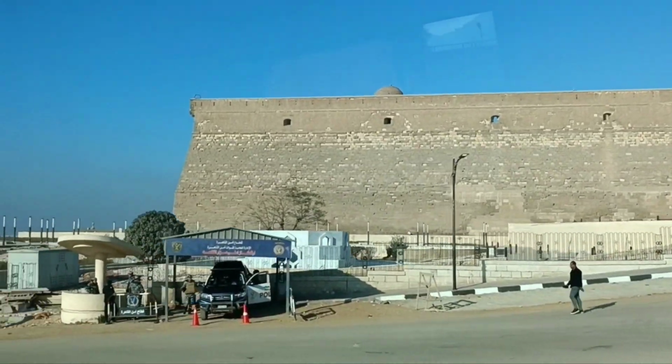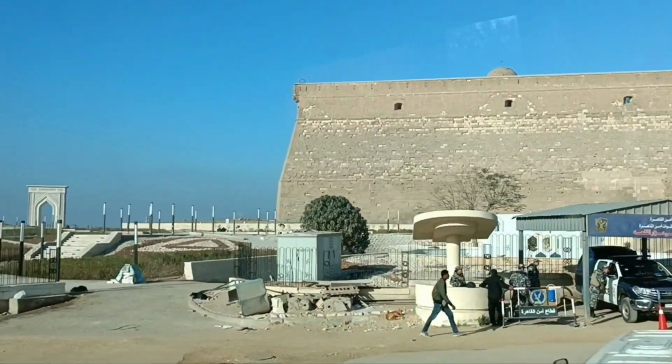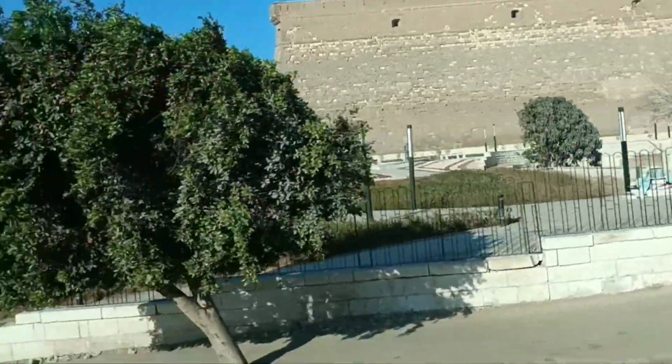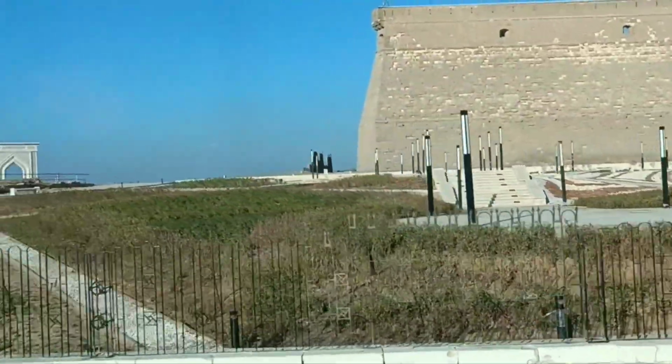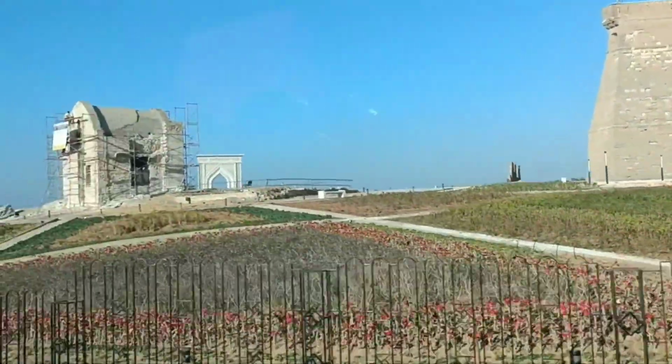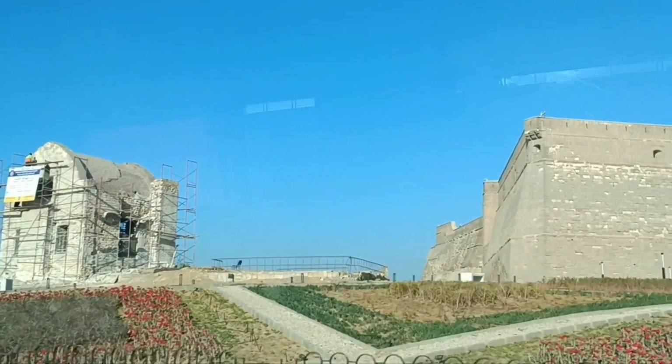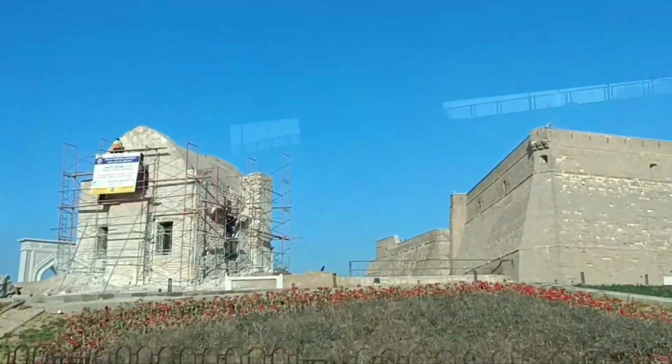Again, the name of this castle is Salahuddin or Saladin. How old? 1176, about 800 years ago. That one, the castle of King Salahuddin. And again, the main reason to build the castle was just to protect Cairo from any attack, especially during the Crusader period.